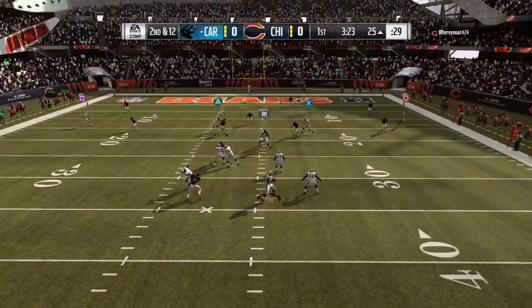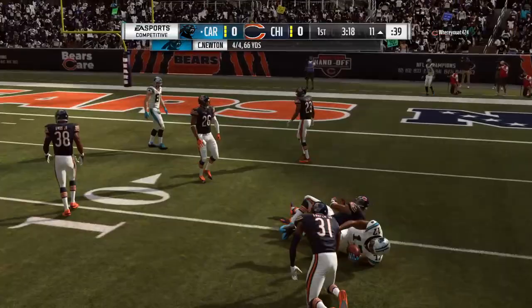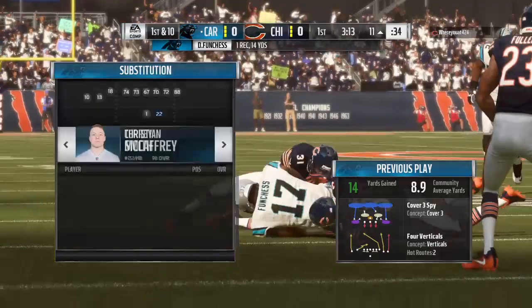On second down, here's Newton. And this one complete right side to Funchess. And down inside the 15, shy of the 10. Newton finding Funchess for the Panther first down.